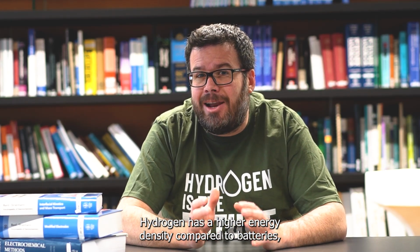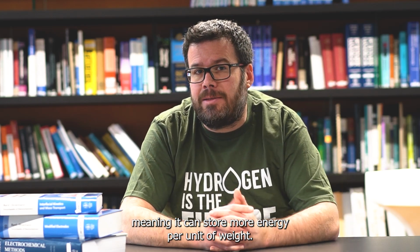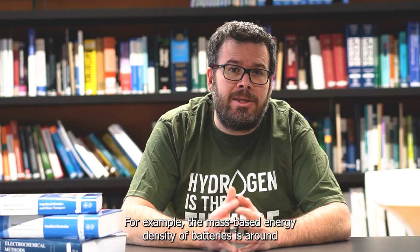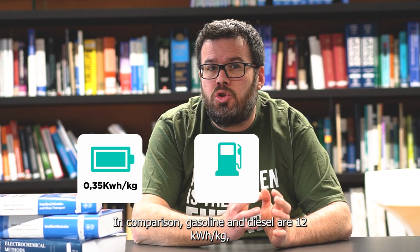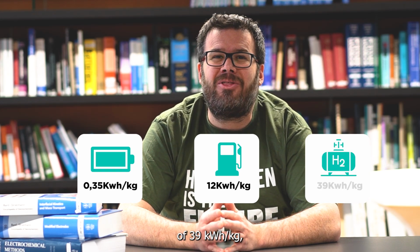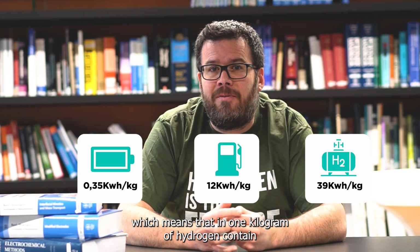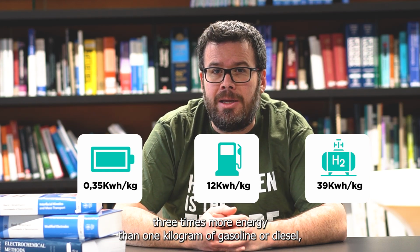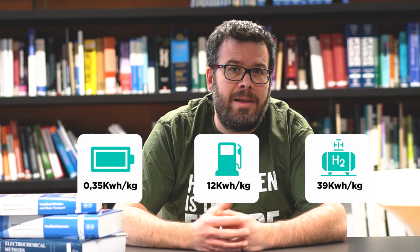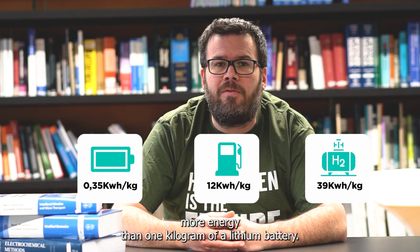Hydrogen has a higher energy density compared to batteries, meaning it can store more energy per unit of weight. For example, the mass-based energy density of batteries is around 0.35 kilowatt-hours per kilogram. In comparison, gasoline and diesel are 12 kilowatt-hours per kilogram, and hydrogen gas has an energy density of 39 kilowatt-hours per kilogram, which means that 1 kilogram of hydrogen contains 3 times more energy than 1 kilogram of gasoline or diesel, and more than 1,000 times more energy than 1 kilogram of a lithium battery.